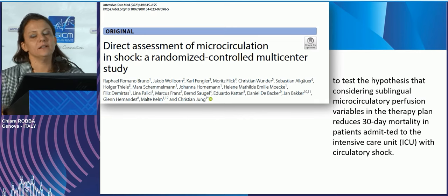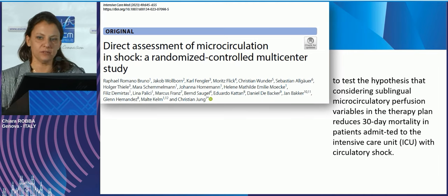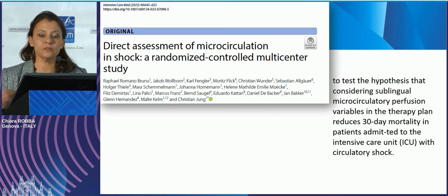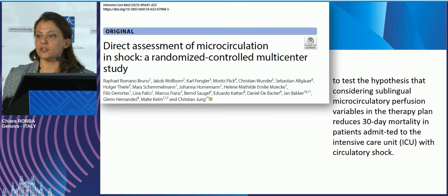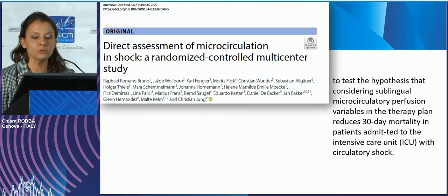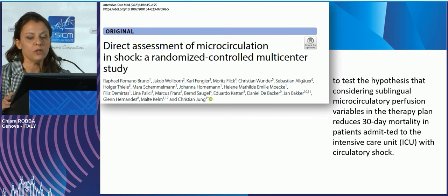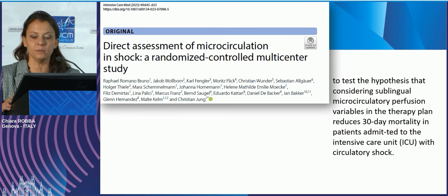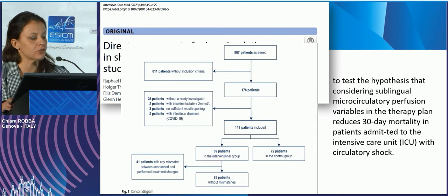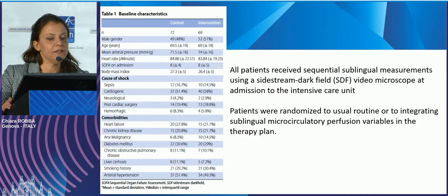And still in the field of randomized controlled trials, I think this is a very interesting study. You know that nowadays we discuss a lot about microcirculation. This is a randomized controlled trial which aimed to test the hypothesis that sublingual microcirculatory perfusion variables obtained through an automated tool, and treating patients according to these values, would affect 30-day mortality in patients with circulatory shock. And again, this is the design of the study.